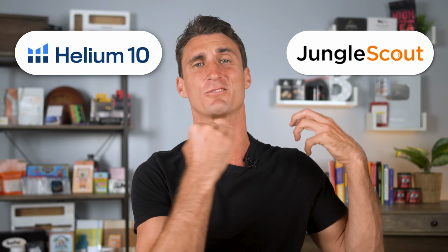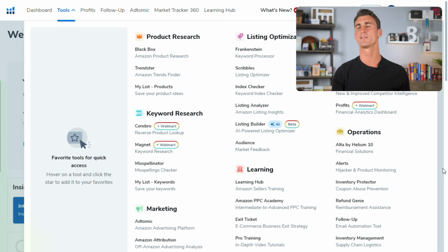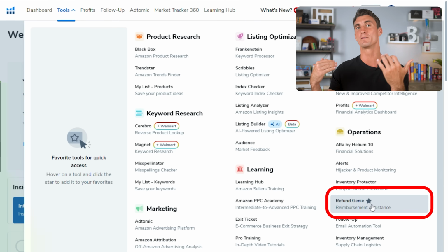But one of my favorite tools that Helium 10 has that Jungle Scout just doesn't have is Refund Genie. And you need to be careful when selling on Amazon because at times, Amazon will screw you over. Amazon will not always send you the money that it owes you. Amazon makes a lot of mistakes, and these mistakes end up costing you money. And with this tool, Refund Genie, it will go through and figure out exactly how much money Amazon owes you. And it will do all the work for you, and then you'll get that money back from Amazon. So this tool is literally going to be making you money.